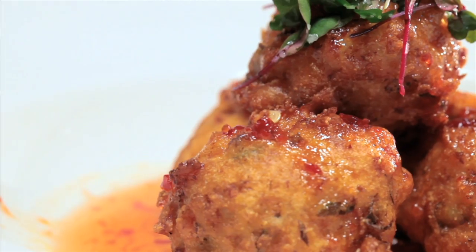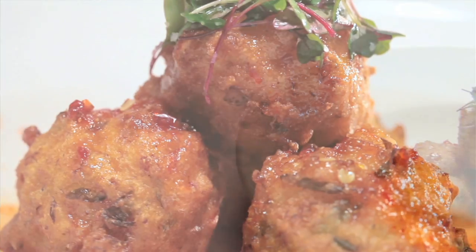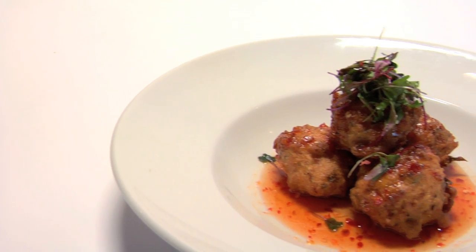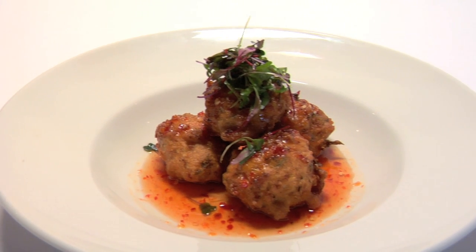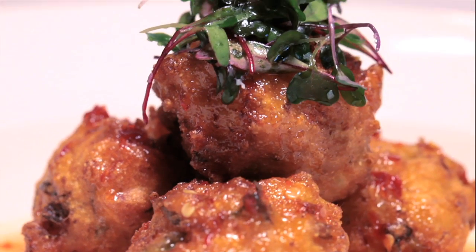Rock shrimp fritter is a new addition to our appetizer menu. They're all natural, hand-peeled rock shrimp mixed with a hush puppy-like batter, deep-fried, and served with a sambal honey. Sambal honey is a spicy sweet combination of fresh ground chili paste, local honey, and a squeeze of lime juice.